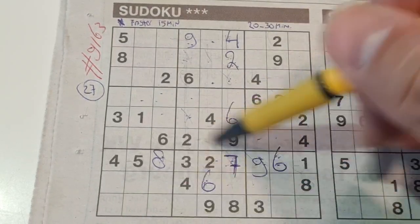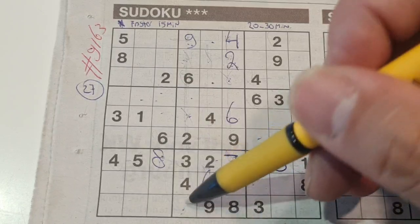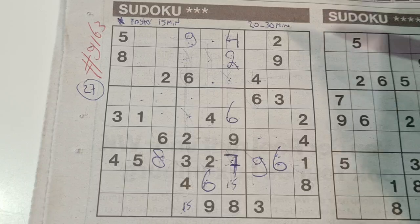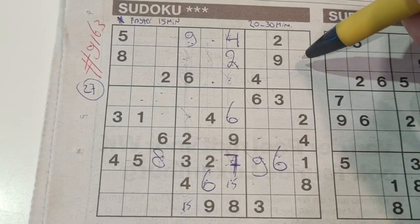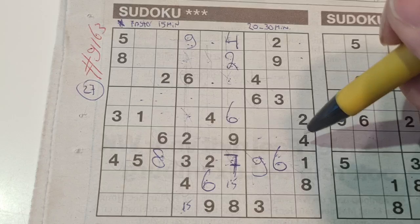2 numbers left in this big square. For numbers, the 1 is missing. The 2, 3, the 4, 5 is missing. 1 and a 5, 1 and a 5. Cannot fill this yet. Let me mark those 2 boxes. 6. Alright.